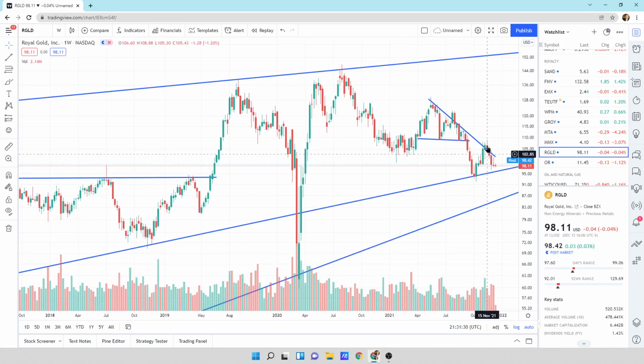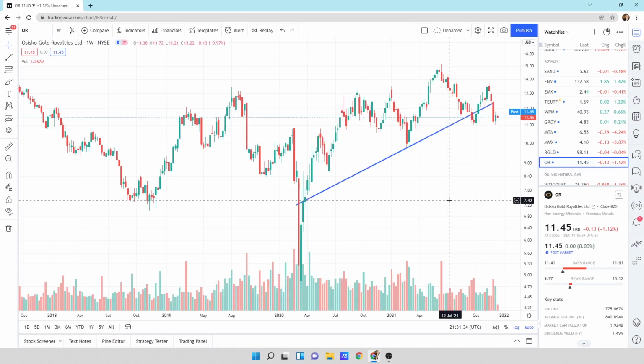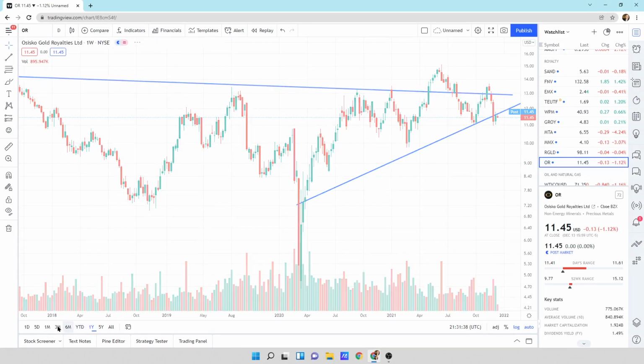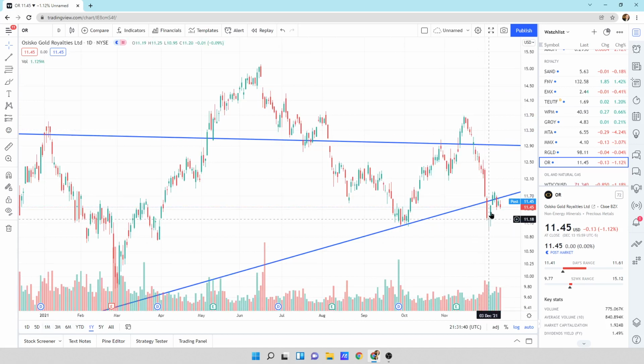Royal Gold, it's still within its pattern. It's holding on. And Osisko Gold Royalties is right at its resistance-support line. Doesn't look too bad, but again, this has got to break up. I don't like seeing it hanging below its support line and bouncing off of it like it did. Hopefully we can bounce back into it. But that's what I've got for today.